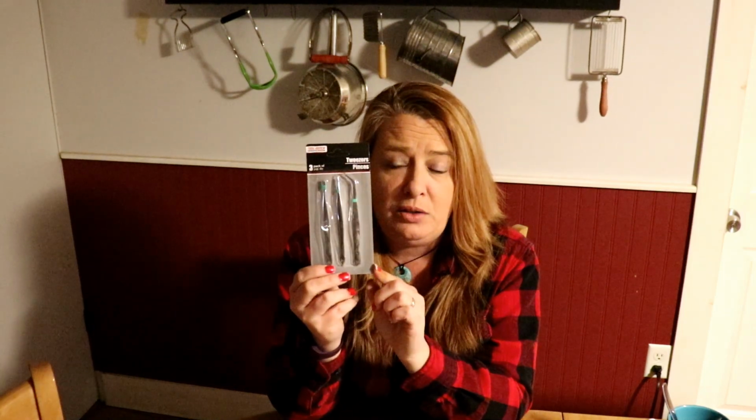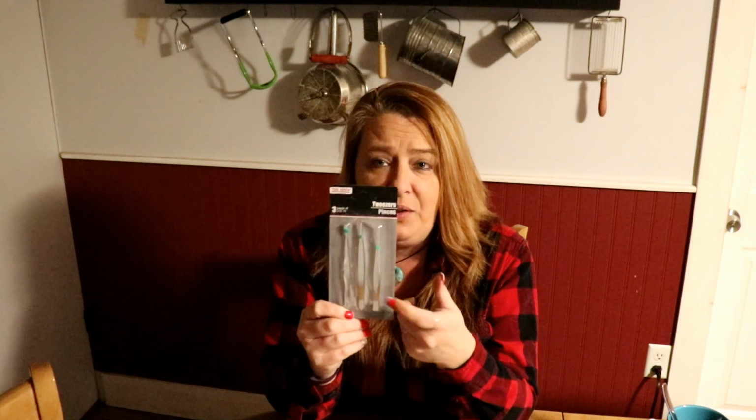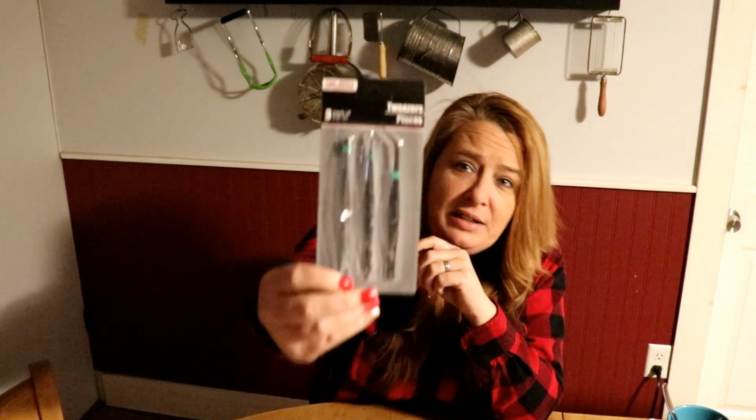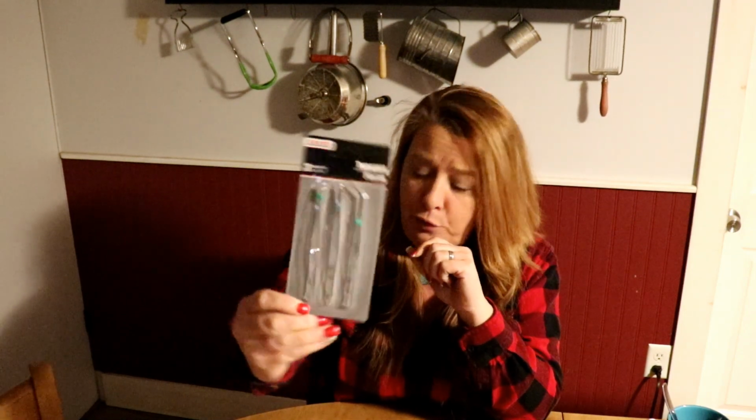The next thing that I found was a pack of 3 tweezers. These are awesome to have for splinters, for small things in your first aid kit. These are definitely something you want to get, and you get a pack of 3 with 3 different ends on them. There's like a bent end, one that's paddles, and these would be super handy in your first aid kit for your bug out bag.